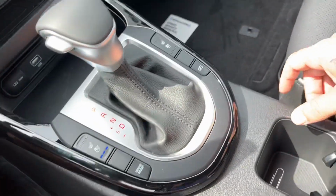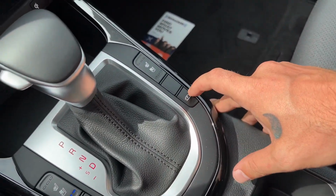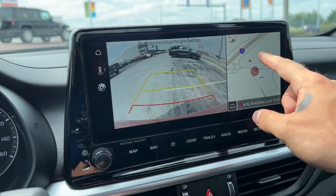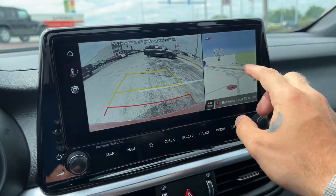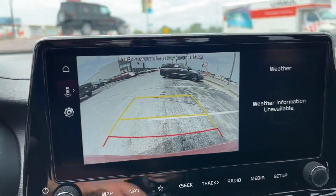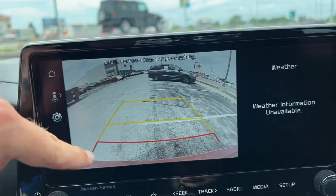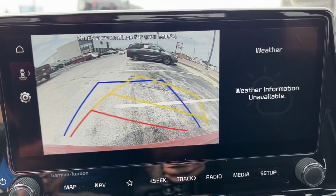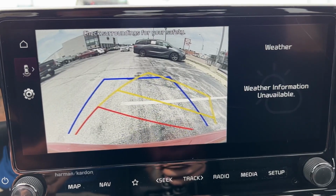All right, we also have a camera button here, so you can turn on your backup camera at any time. You can see there's dual app usage right here. So pretty cool, right? See 2 things at once right here. And you've got clear view of the bumper. The left and right hand lines represent the sides of your Forte. So wherever you cut the wheel to, it's going to show you where you're projected to go.